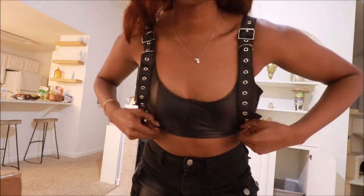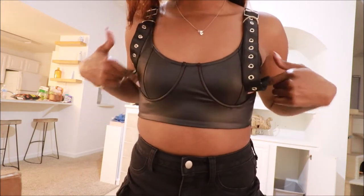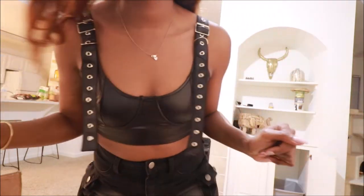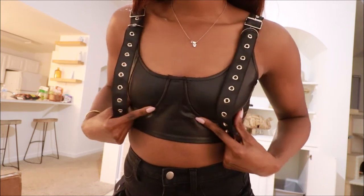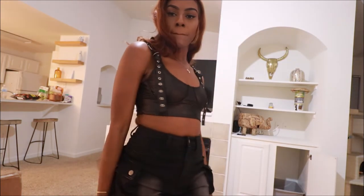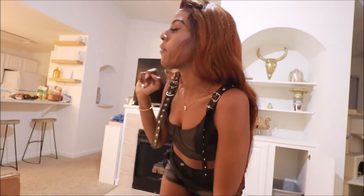It has little wires. What would you call this? Wires. Let's just say wires. It's not that complicated. There's wires in the top, kind of like a bra, so it can lift you up, but it ain't doing nothing for me. But it's still cute. It's a cute little addition. Cute, cute, cute. I like the details. All right, let's go put on the next outfit.